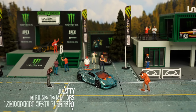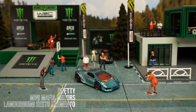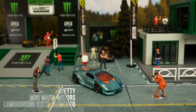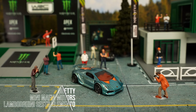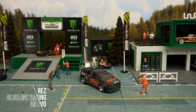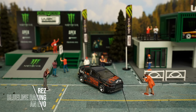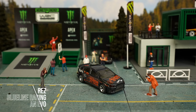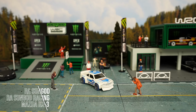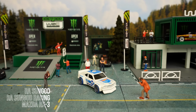That's right, Patrick, and speaking of pretty faces, it doesn't get much prettier than this Lamborghini Sesto Elemento driven by Dreddy from Mini Mafia Motors. That might be the first time I've ever seen a Lamborghini rally car. Next up, we have Rez from Blue Line Racing, driving an actual rally car, a Mitsubishi Lancer Evolution. Another Evo. Enough of these things already. Whoa, easy now. Clyde will come after you for saying things like that. Next up, we have Ra Sunga driving a Mazda RX-3.